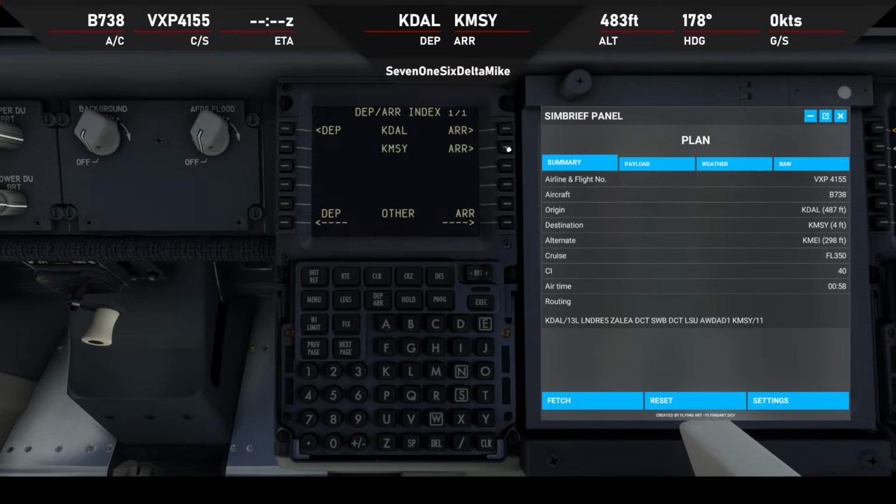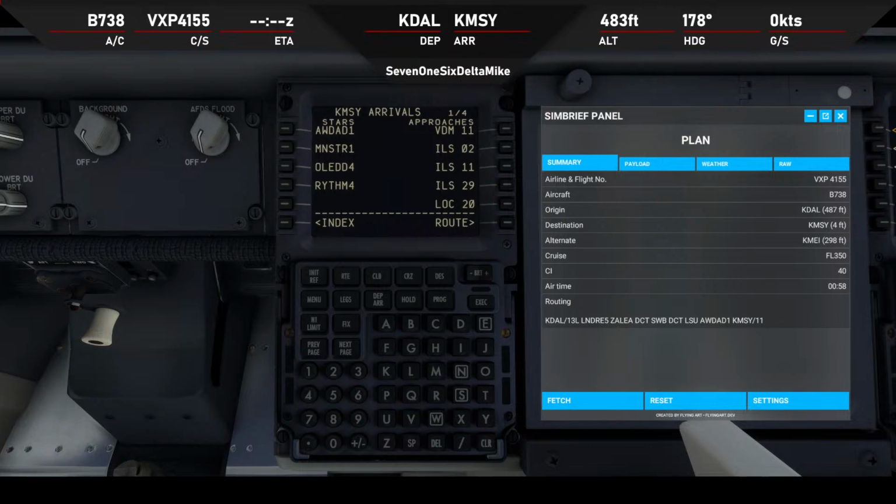Let's go ahead then and select our arrival into KMSY, which is New Orleans, and current weather over there is 150 at 11. That's runway, we should be expecting runway 11, so approach for ILS for runway 11.